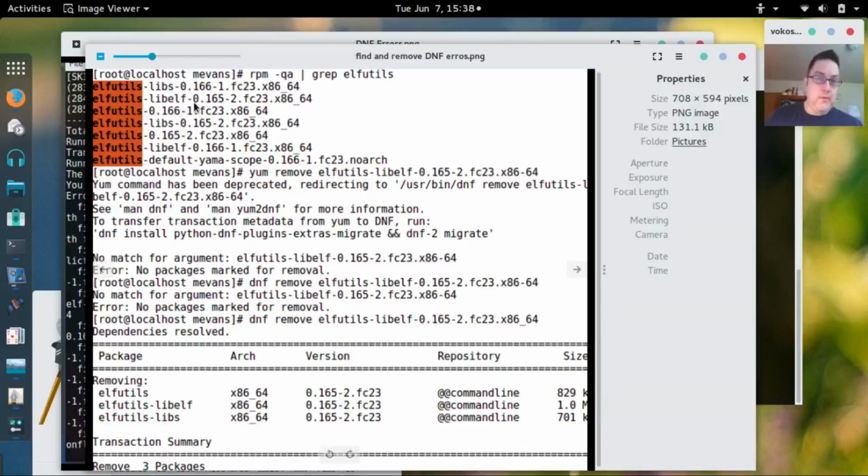I can use RPM to do the remove, but it's actually easier to use yum or DNF. And you see here, I'm so used to yum, I actually tried to use yum to remove it. Luckily, it redirects me to DNF, but sometimes it just tells you, hey, by the way, you can't do that because DNF doesn't work.